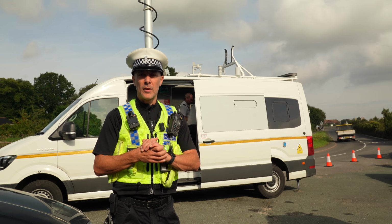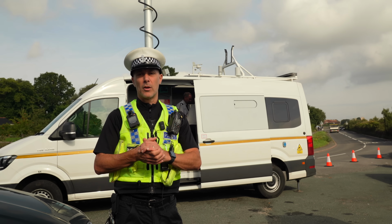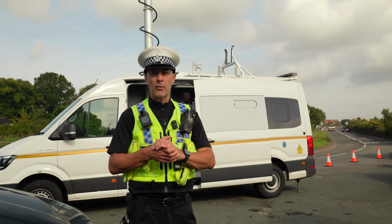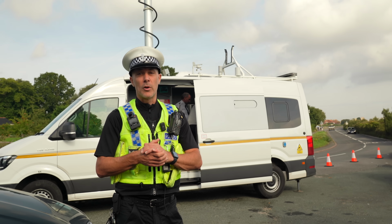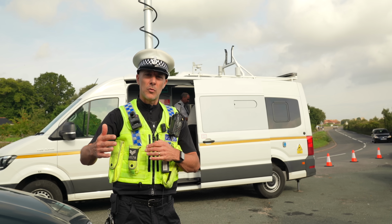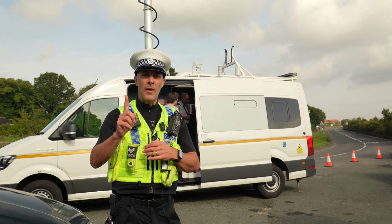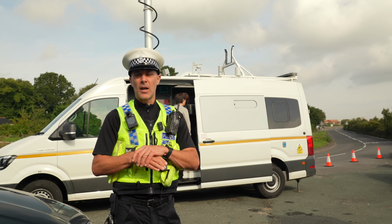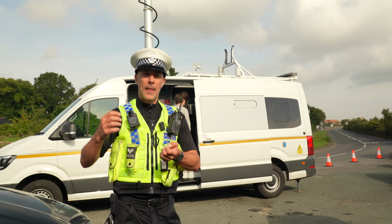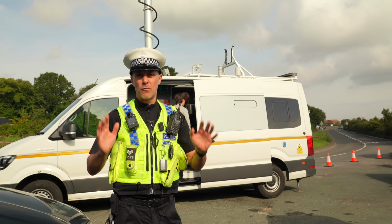So once we've got the details of the driver, then they will be issued with, however we're going to go with it, but it is generally a 6 points offence and a £200 fine. So think about it, if you're a young driver, you're in your first 2 years of your probationary period, that's 6 points for just that one offence, and that's it, you're out of the game. So you've wasted all that money to get you through that test. You've got to start all over again. So honestly, it's really not worth it.